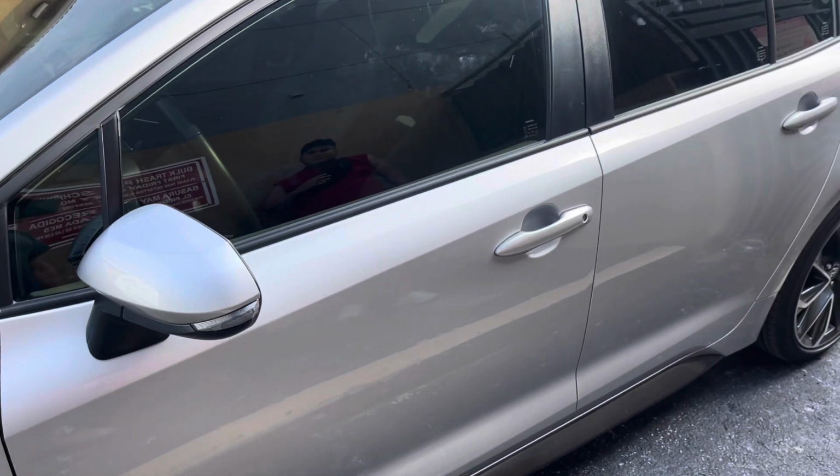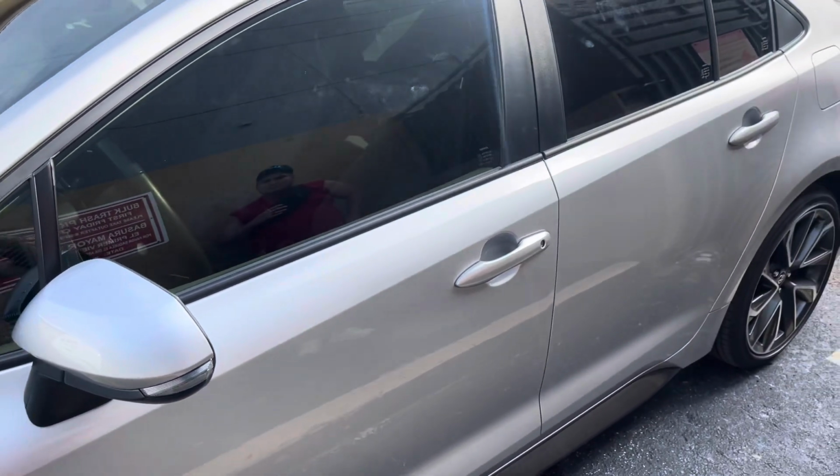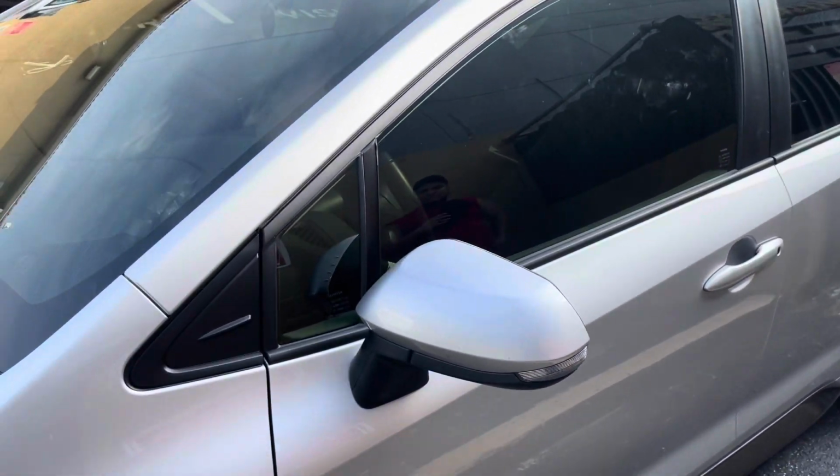I'm just going to bang on this back window and let it set it off, and you guys can see that the alarm is going to protect the windows also. It also protects the other side of the car. It's all around the whole car.